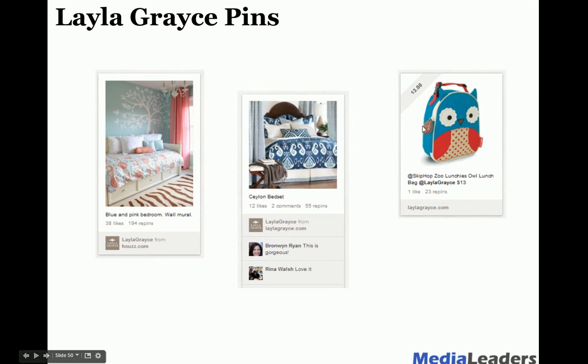Next, more of their products. Notice how this one they put $13 at the end. So this is in the gifting section. You can go buy it and so on, and they're doing a great job here.